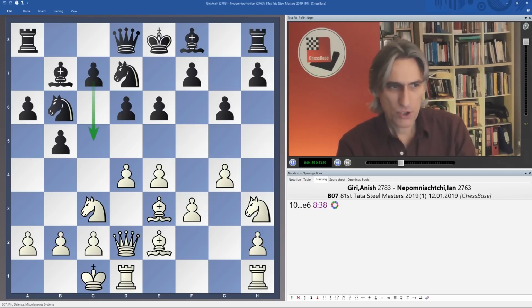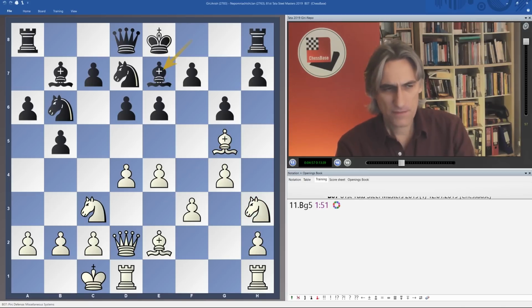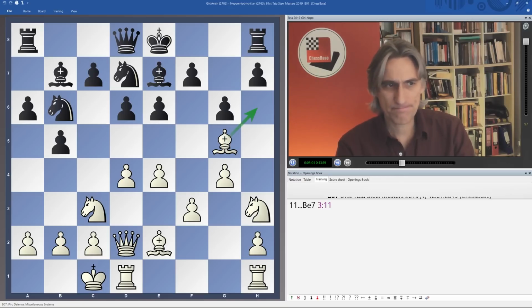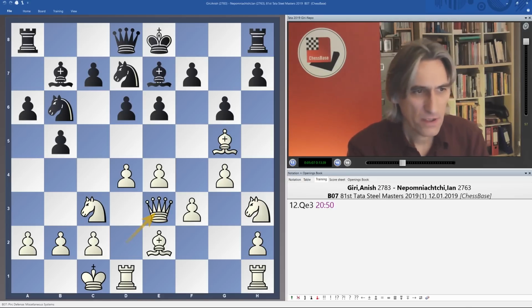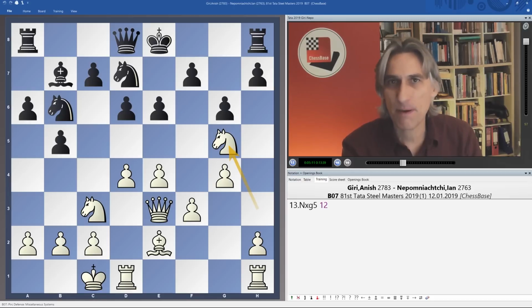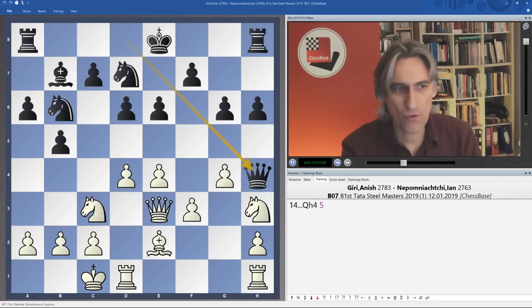And now bishop g5. Well, again, I thought repositioning that knight would be best, perhaps knight f2, and after this, well, it's still possible to play bishop h6 maybe. But Giri allowed the bishops to be exchanged, and I think that definitely benefits black here. So the knight goes back, and then queen h4.